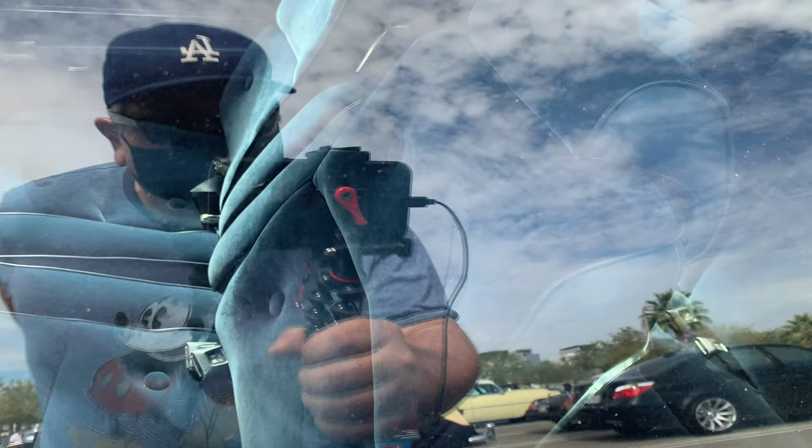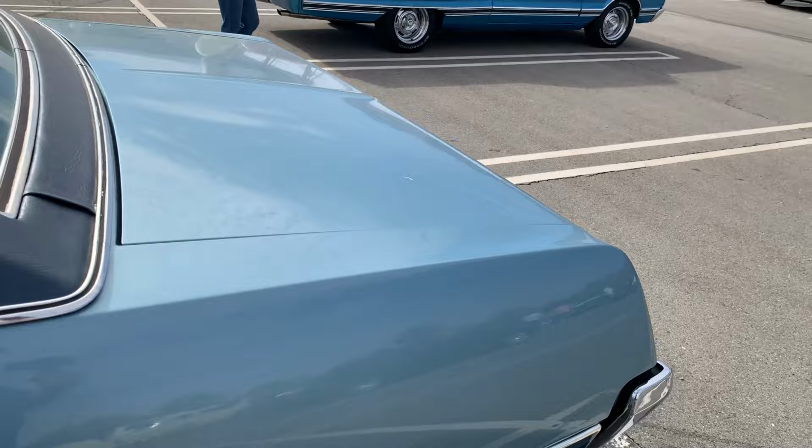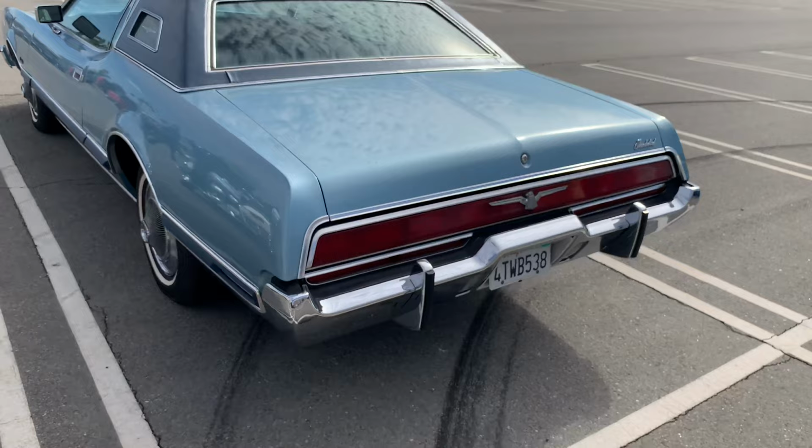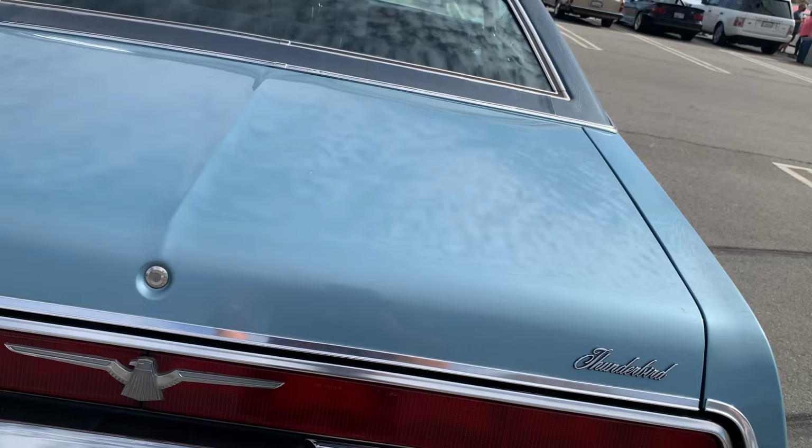It's got the velour interior. Not sure if this one has a 460. I'm guessing these would have the 400 in it, or maybe the 351. Not sure how many of these came with a 460. Fortunately, the hood's not up on this one to find out. But man, look at that tail panel. Problem is those get cracked a lot. I mean, you even hit it at a slow speed, that tail panel's cracked and you're not finding one.